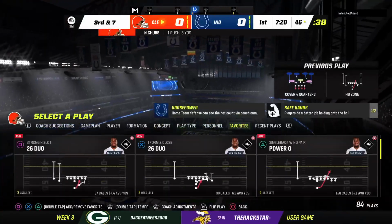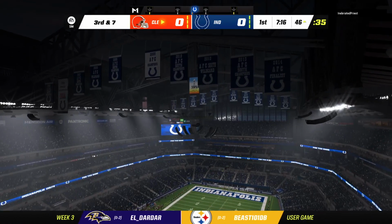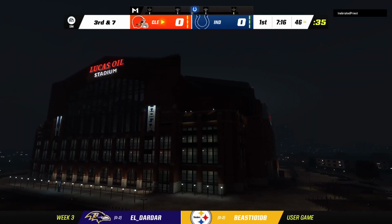Despite the strong run, he'll be hit and dropped shy of the 45. He'll get only 3 there, so it leaves him with a 3rd and 7 ahead.